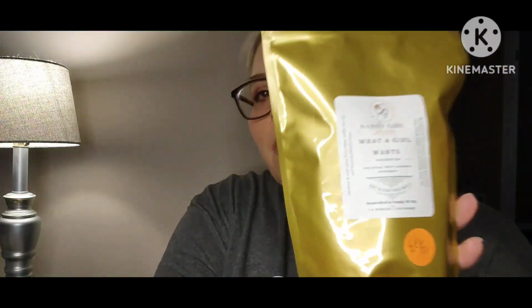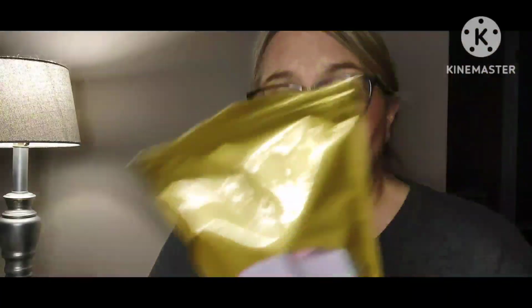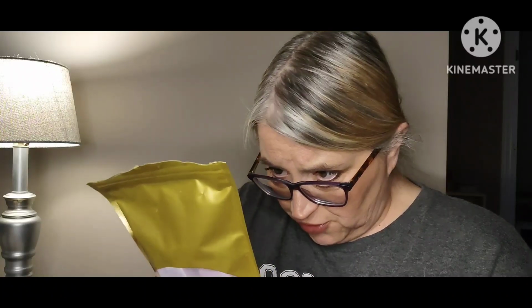Now this one, I'm not sure on. I did warm this in my bedroom, and it is What a Girl Wants. I got the bag of blocks. Okay, What a Girl Wants. And this has got pink sugar, sweet lavender, and peppermint. It smells really good on cold, guys. I may have to let this set and cure a little bit longer.